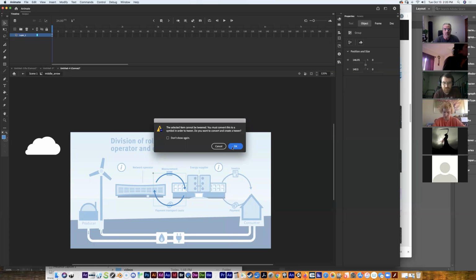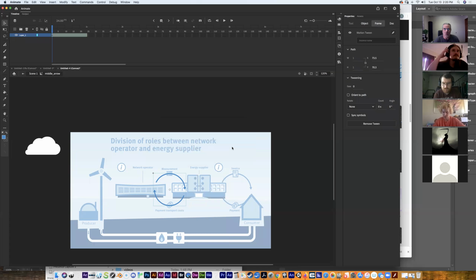So hit OK. And now we'll go over here, same thing we did before, to the properties. Under frame, where it says rotate, we'll do clockwise, and it will put the 1x in. Now we can almost guarantee that this is going to be too fast, but go ahead and hit your enter button to see it play.